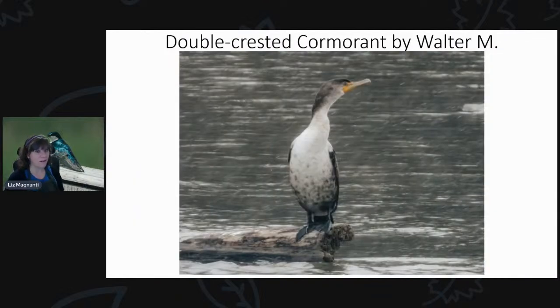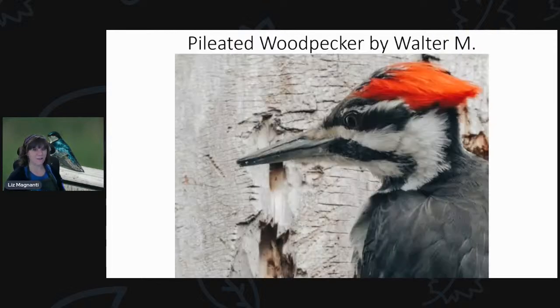Double-crested cormorant. So if you're by the water, not only will you see lots of ducks, and you might see osprey and the eagles, double-crested cormorants. There's definitely more of them out there now. Pileated woodpecker. Looks like it could be excavating a nesting site here.